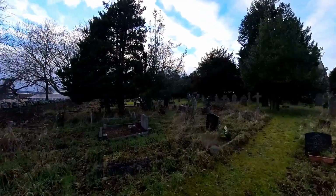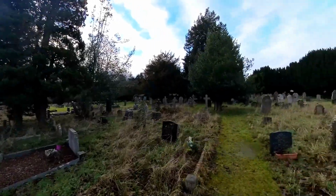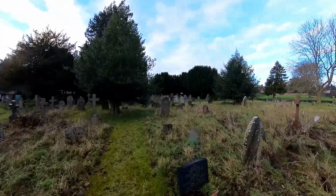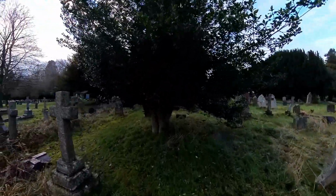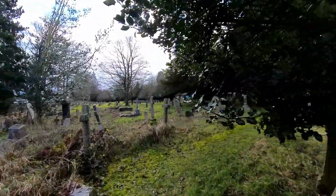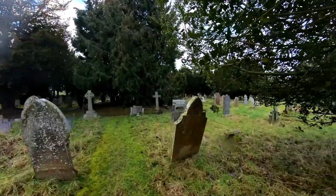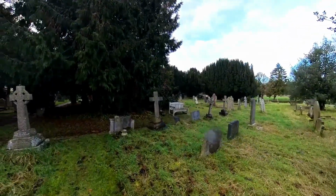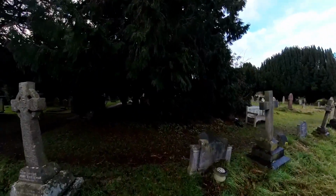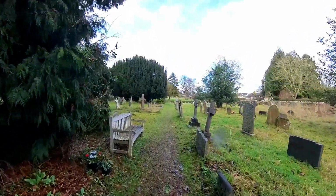Wow, this is definitely crammed in. Look at these, right up to the walls. Definitely weren't wasting any space, were they? I love graveyards, I don't know why. Oh, look at that, that's the new side over there. 1915, Richard Clee. 1912, 1906.